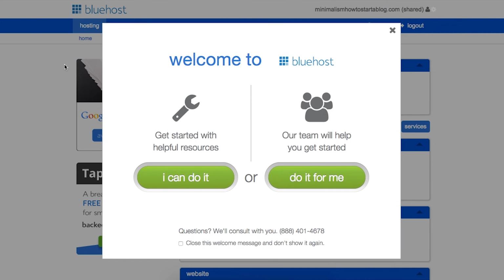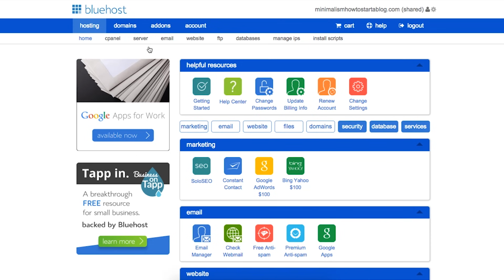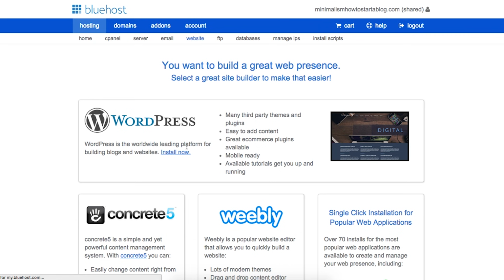So let's go ahead and I'm going to walk you through step by step, once you've signed up for Bluehost, how to install WordPress. All right, so I'm just going to go ahead and click I can do it myself. You can also have their team help you out as well, but I think it's relatively simple. So let's just go ahead and click I can do it myself. We'll close this guide. You go on up to the top here and click website, and just click install now.